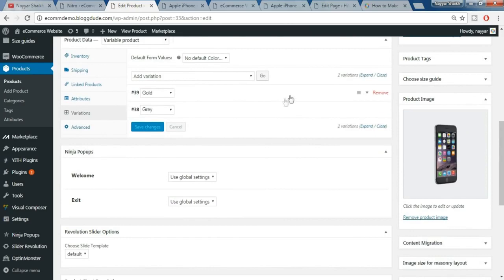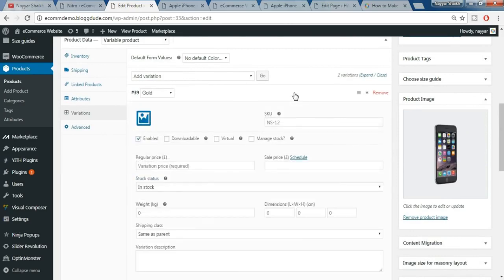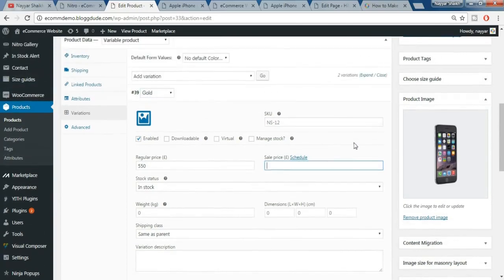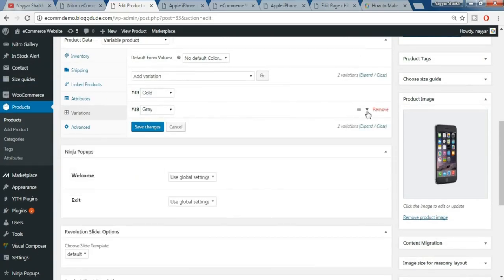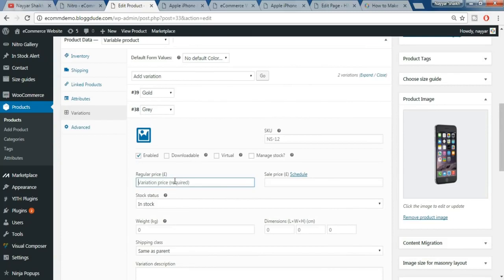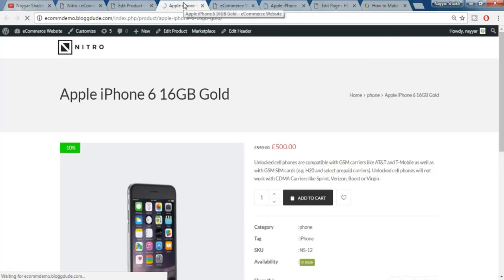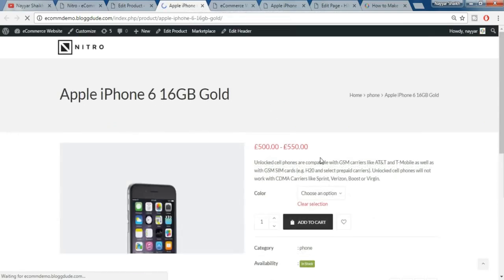So now we have two different variations for this product, gold and gray. Select the first one and you can put any price, for example 550, and we are selling this. If you want to put some sale price, you can put the sale price for this one. And suppose for gray we are selling it only for 500 pounds. So for gold it is 550 and for gray it is 500. Fine. Now let's update and see the changes in the product. Now again let's refresh and see the changes.